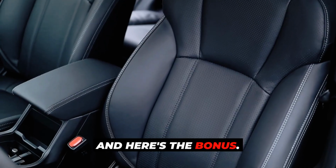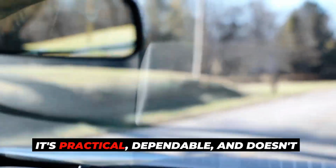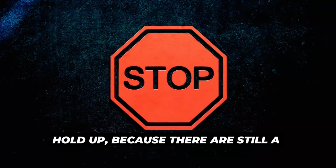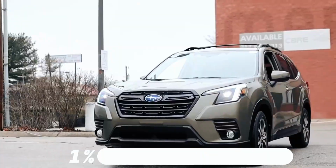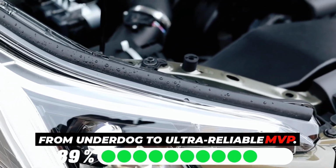And here's the bonus. You get a ton of cargo space, excellent visibility, and top-notch safety ratings. It's practical, dependable, and doesn't ask for much. But before you think that was the end of the list, hold up, because there are still a couple more SUVs that deliver serious savings without skimping on quality. The next one? It's a quiet riser from Kia that's gone from underdog to ultra-reliable MVP.